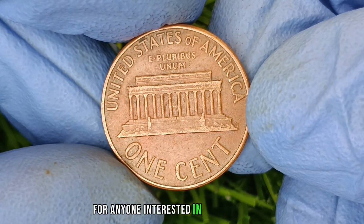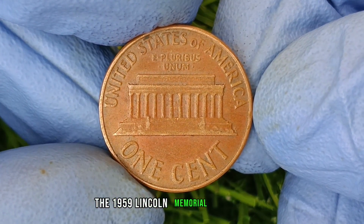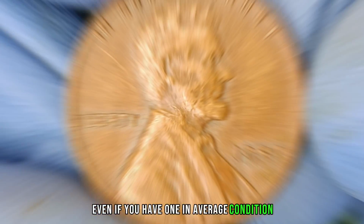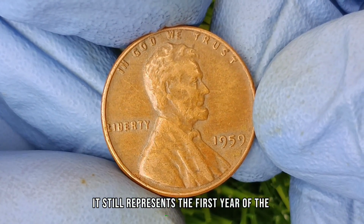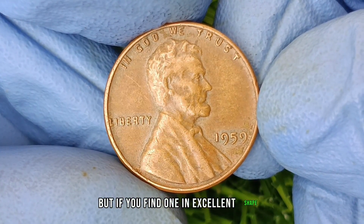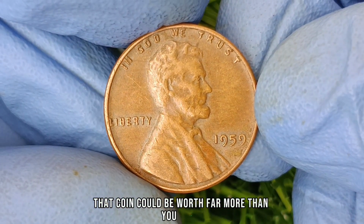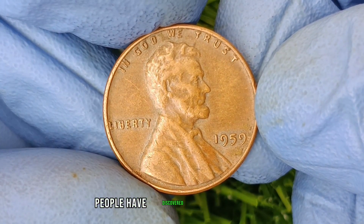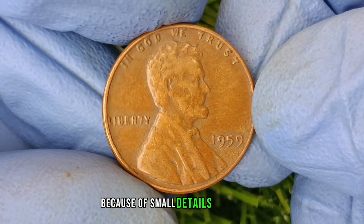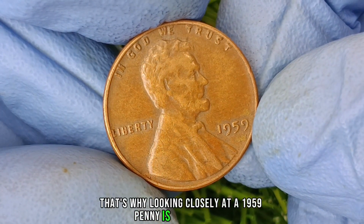For anyone interested in coin collecting or simply checking their change, the 1959 Lincoln Memorial penny is one you should always set aside. Even if you have one in average condition, it still represents the first year of the memorial design and could be worth holding on to. But if you find one in excellent shape, with sharp details or an error, that coin could be worth far more than you think. Over the years, people have discovered that coins they thought were ordinary were actually valuable because of small details they didn't notice before. That's why looking closely at a 1959 penny is so important.